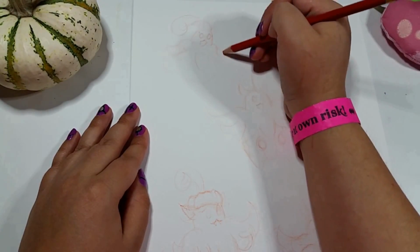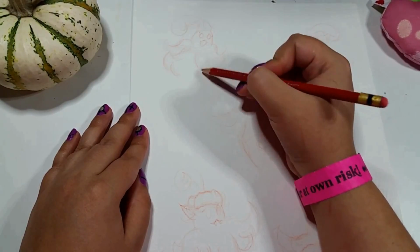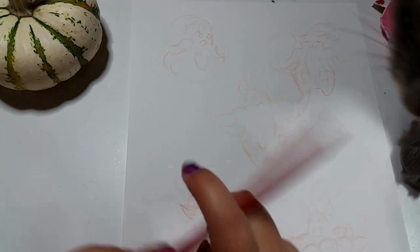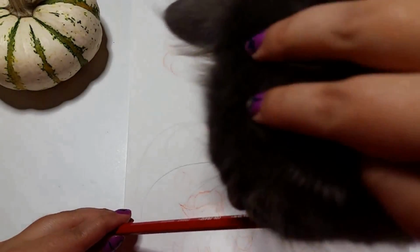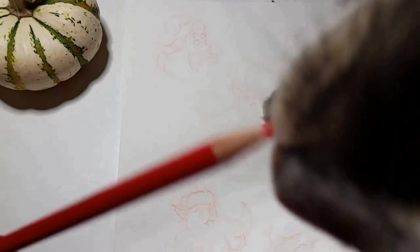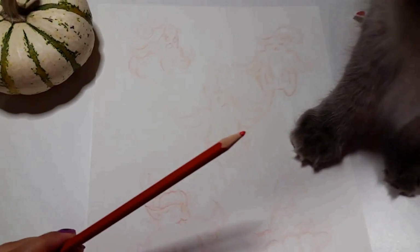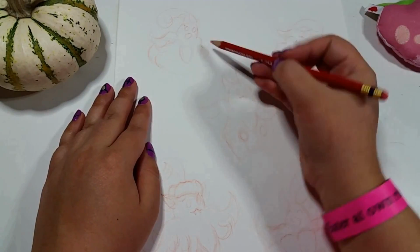Oh, you can see the shadow of my cat. Oh, there she is. Voltron, hi there. This is the first time she's ever jumped on my desk while I'm drawing. She's too adorable to ignore though. However, gotta get her off.